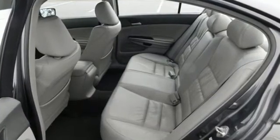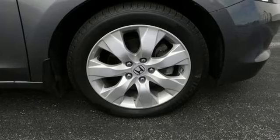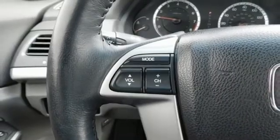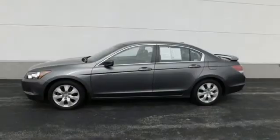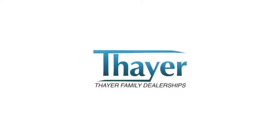Of the Accord, Consumer Guide reports its rewarding balance of price, performance, and passenger accommodations make it a best buy for shoppers in this class. Every Honda is designed with the driver in mind. Stop in for a test drive and make it yours today.